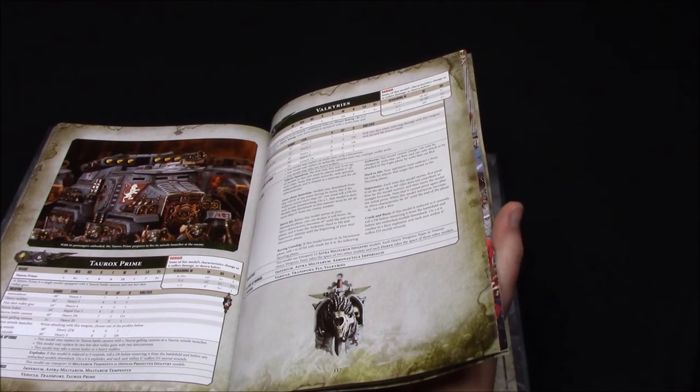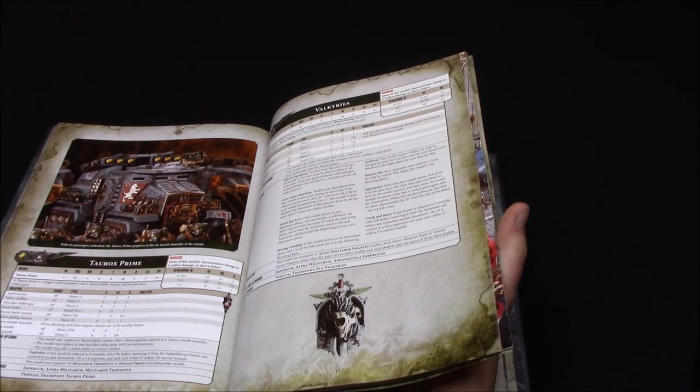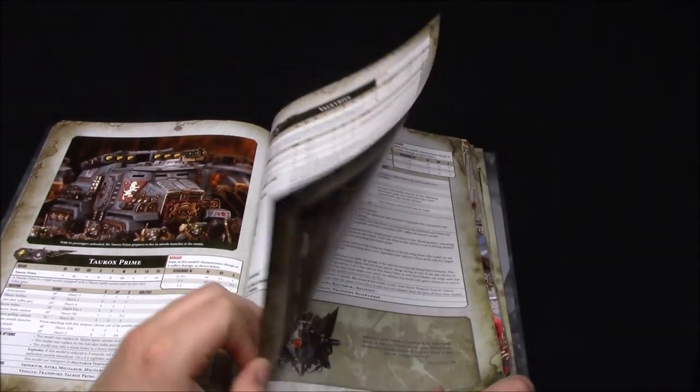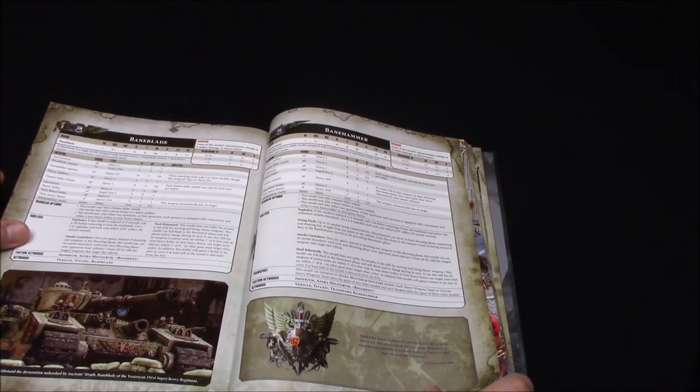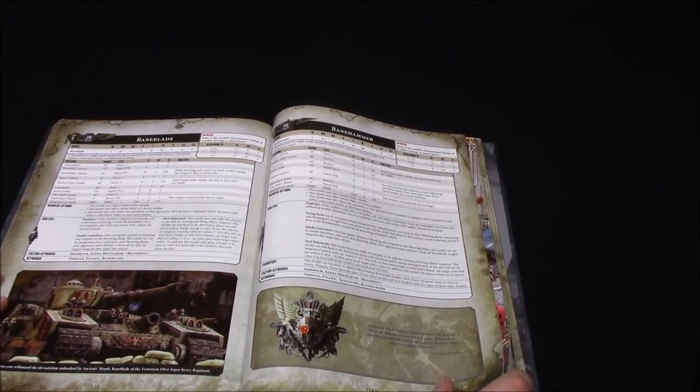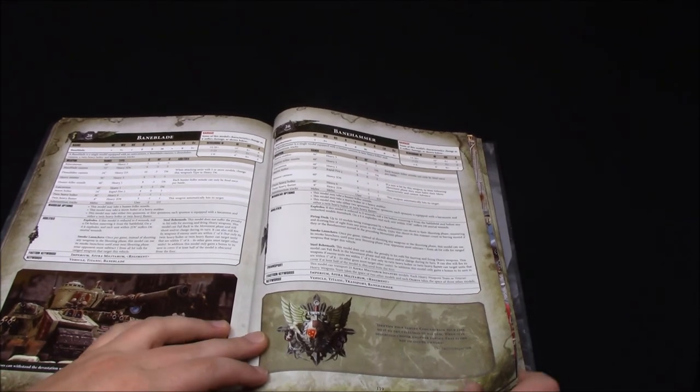Crash and burn. On a roll of 6, it explodes, and they suffer D3 mortal wounds. Ooh, Valkyries are great. Now, the big boys. I call them the big boys. They are the Baneblade series.